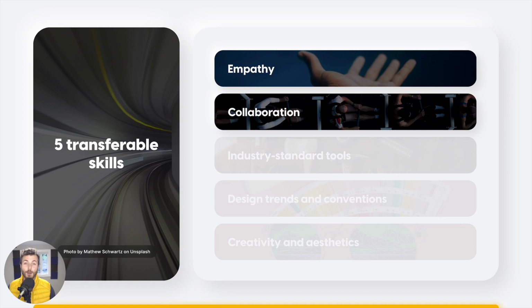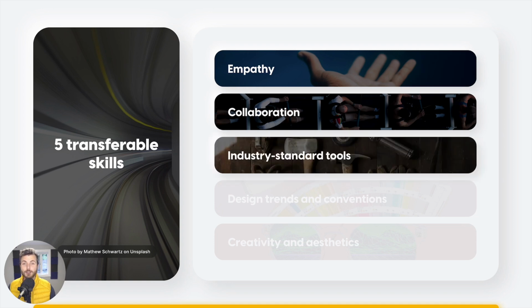UX is all about communication. Third are industry standard tools. As a graphic designer, you've probably dabbled in every prototyping and design tool imaginable, from Photoshop to Figma to Webflow, you name it. Many of these are the exact same tools used by UX designers. Just knowing how to use them will give you a massive leg up. It's kind of like learning a new instrument, but already knowing how to read sheet music.